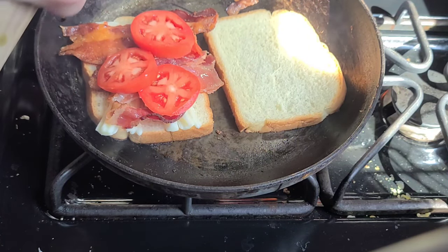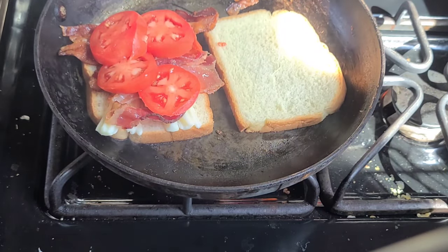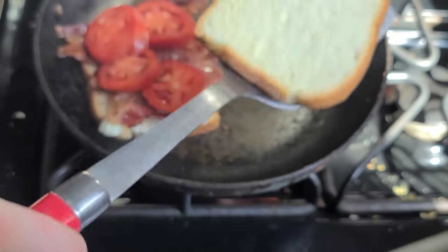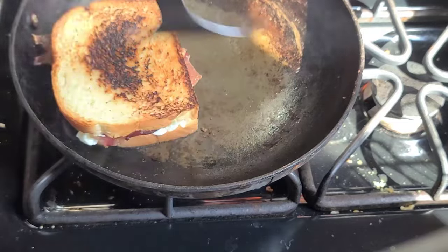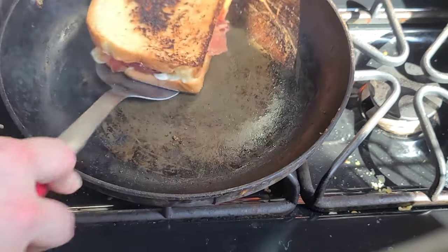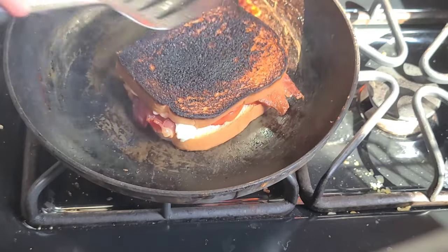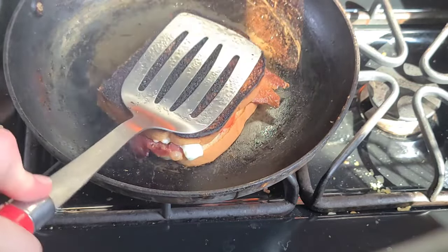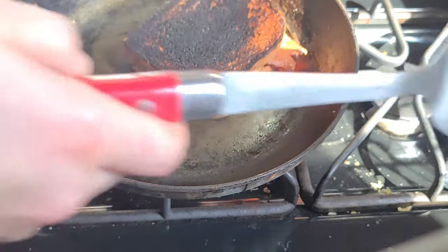Juicy. All right, going to flip the, oh yeah, it's still too hot. That's it. This side might be way too, oh well. Just pretend you don't see that I burnt it. But I do like it that way, so I'm gonna let that side cook for a minute.